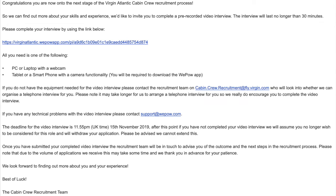So when you receive your email, it will actually give you very clear directions. It would actually state the link that you need to click on to be able to start your interview. It also tells you that if you're using a PC or a laptop, you can directly use this link if you have a webcam that is functional. But if you're using a tablet or a smartphone, then obviously you need to download the WePow software, and then you have to go ahead. So then when you click on the link, it would automatically redirect you to that particular app. And that's how it works.